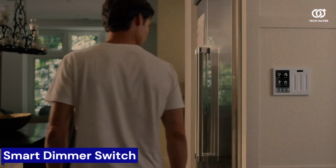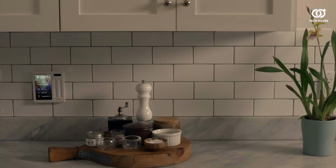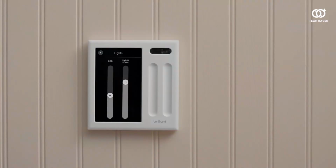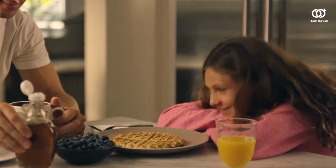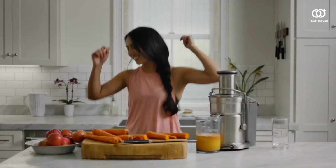Number 4. The smart dimmer switch elevates your home lighting experience by offering seamless control and customization. Compatible with voice assistants and smart home systems, this dimmer switch lets you adjust the brightness and ambience of your lights with a simple voice command or a tap on your phone.